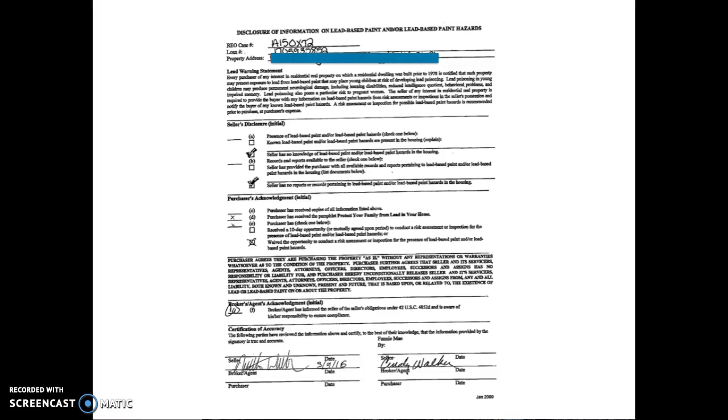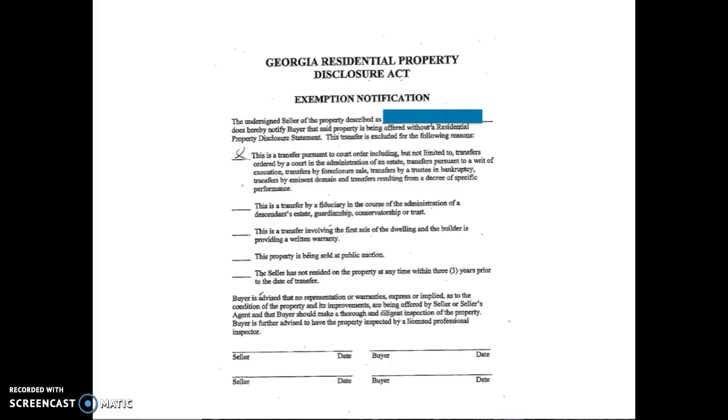This form just lets you know that the house is old enough to where it probably was painted with lead-based paint originally. If it's been repainted, it's been remediated. I'm marking that we're waiving this, and you'll have to initial and stuff. And I'm gonna send you these other forms that it asks for also. So you should get that soon.